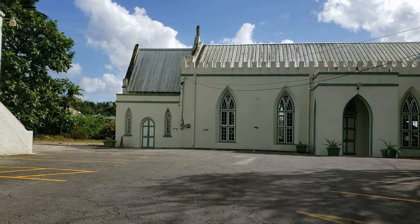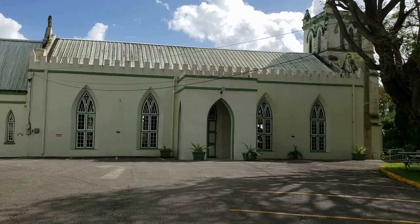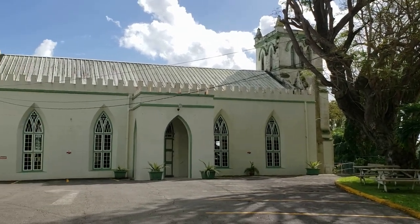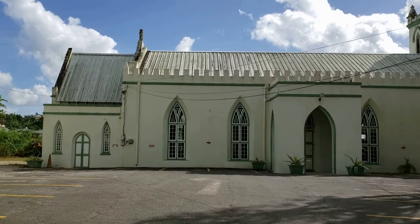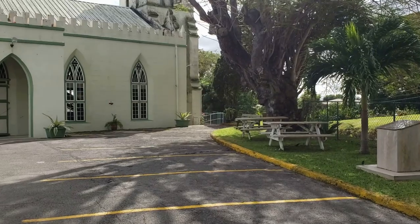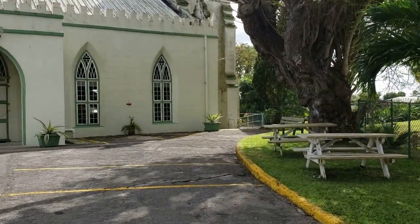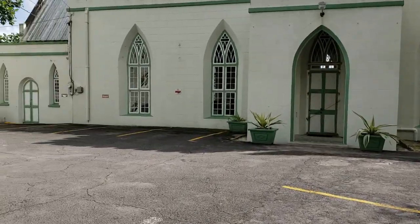One of the things about Barbados is throughout the country there are these beautiful Anglican churches. So I thought I'd just stop and show you this one that's along the way. Unfortunately, the church is closed, so I can't show you inside.